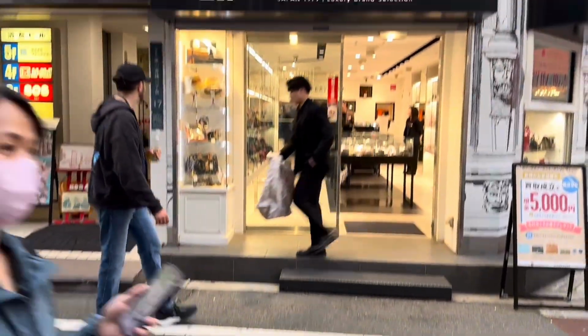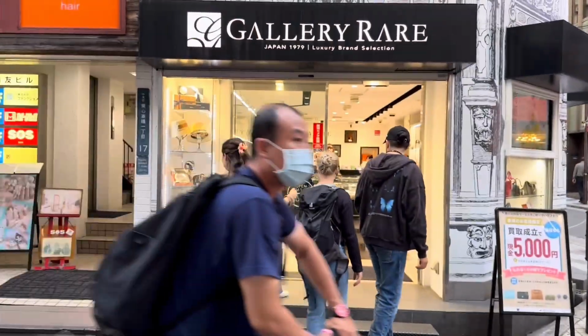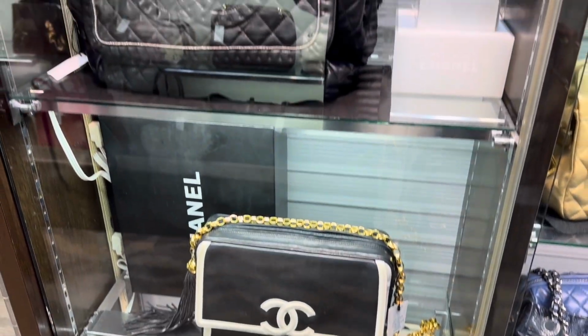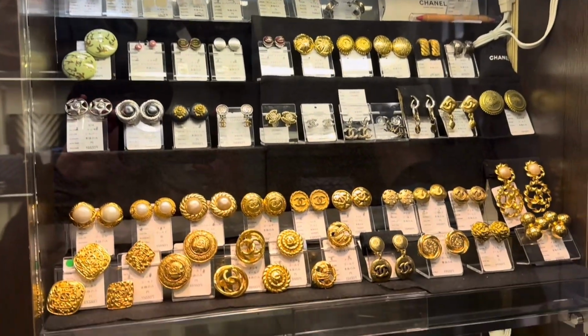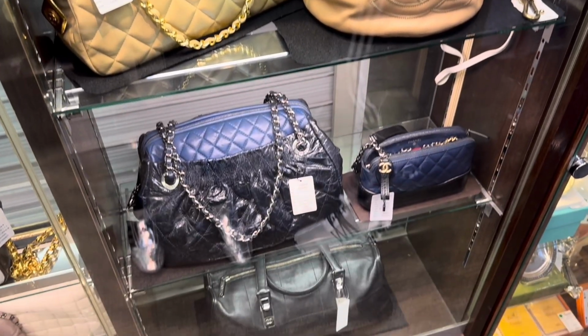Next, we headed into Galleries Rare and actually a bunch of other shops along the street here in Osaka that were secondhand designer stores. I found so many Chanel handbags. You know that I have a soft spot in my heart for Chanel, especially vintage. So I definitely spent a lot of time recording all of the vintage bags, and all of the vintage gold accessories were just stunning.